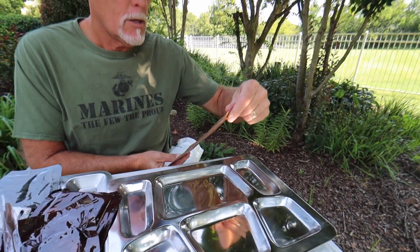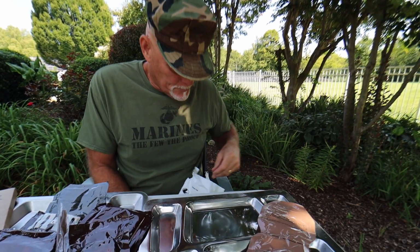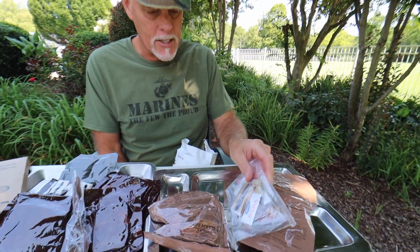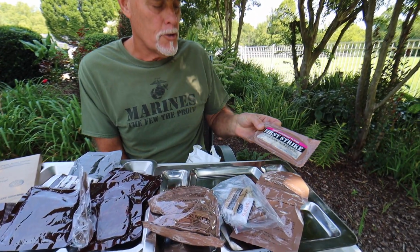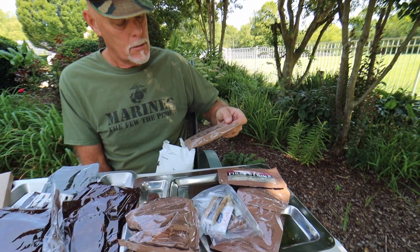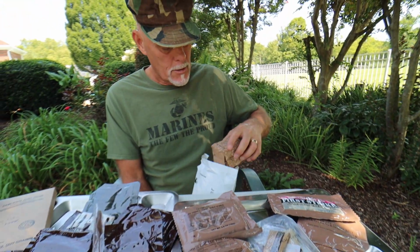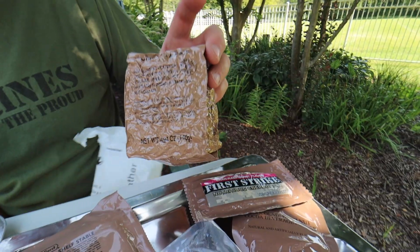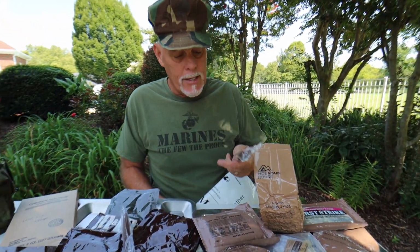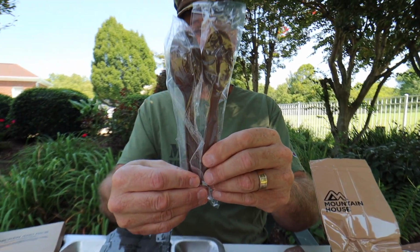We've got chocolate hazelnut cocoa in its own handy dandy drinking pouch. Ooh, cheddar cheese pretzels, our accessory pack. First Strike nutritious energy bar, cran raspberry. Filled French toast. That'll be interesting. Oh, and our freeze-dried chicken and rice. That's kind of cool. There we go, Mountain House. Mountain House is usually good. Yes, and finally a nice spoon. Spoons are pretty much identical.